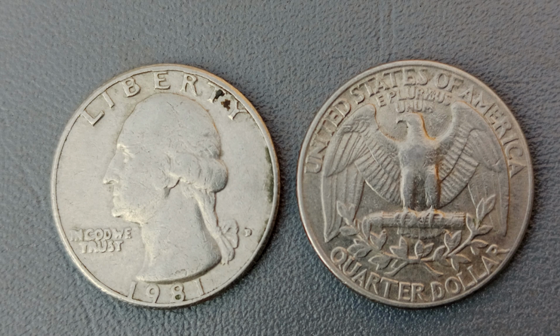As if those three major errors were not already extraordinary, the coin also displays a broad strike error, meaning the collar that normally shapes the rim and applies edge reading failed during the strike, causing the coin to expand outward and produce a wider, flattened appearance with softly formed edges. Broad strikes are visually dramatic errors that attract collectors because they demonstrate a clear mechanical malfunction during minting.